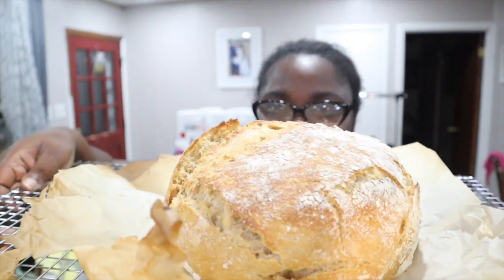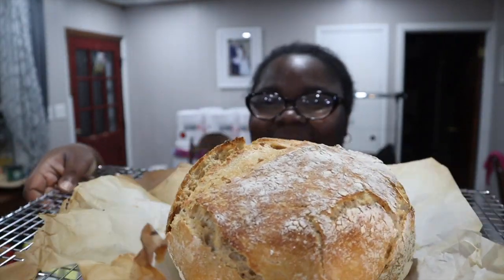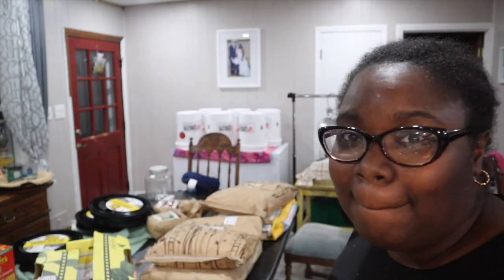You guys, ooh. Can y'all see that? Look at my bread. I'm so excited. Isn't it gorgeous? Oh, y'all, if y'all understood my struggle. Thank you, honey. If y'all understood my struggle with trying to bake any type of bread, let alone sourdough bread with my sourdough starter, I have laid in the bed crying. Okay, not crying. Definitely sulking at my failed attempts at bread, but it just looks so good. Okay, back to the haul.